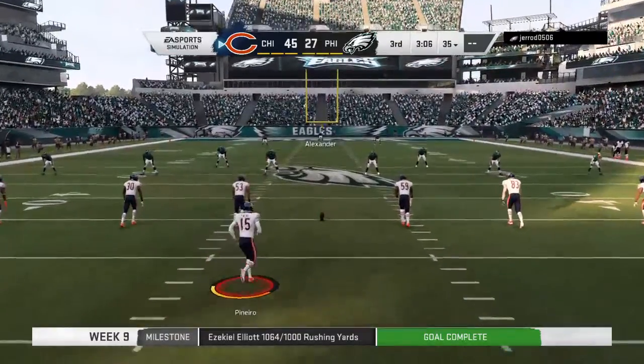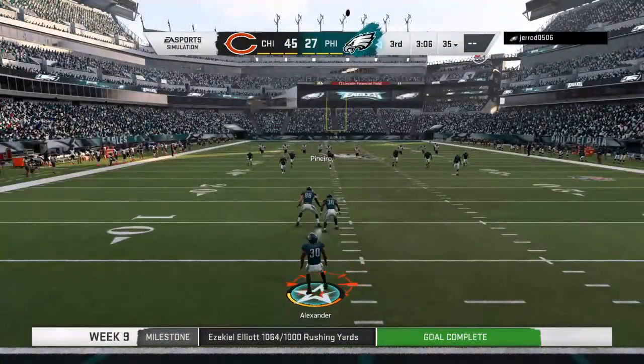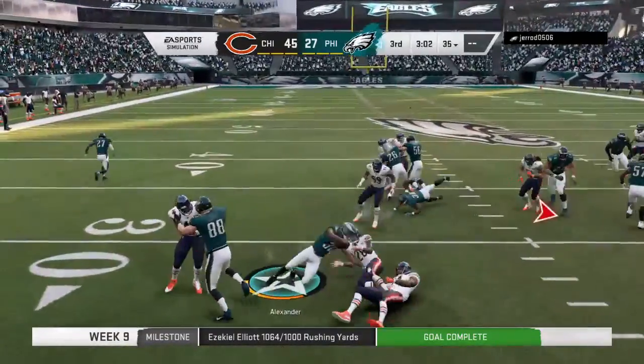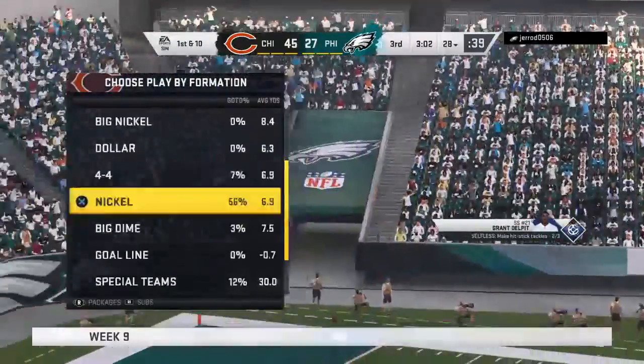Now after the touchdown, here's Pinheiro to kick it off. This is taken at the 3. And he'll take it past the 25 and up to the 28-yard line.